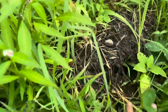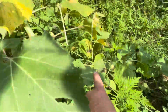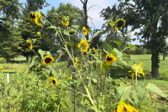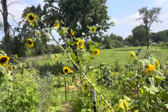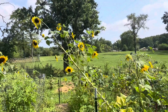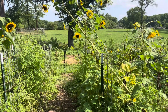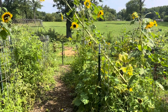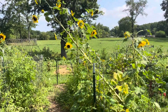So do you see this? This is all being uprooted, and this guy is massive. Still full of blooms, and I'm debating about whether I keep him or should I just pull him out because he's leaning on a trellis. The trellis will hold, but it's preventing light from getting to a tomato plant. I'm not sure what I'm going to do yet. So we'll just let him lean a bit longer.